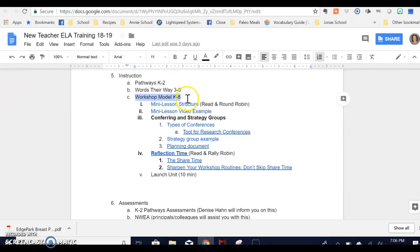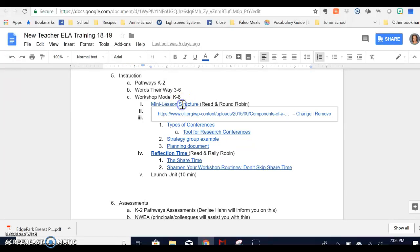So the mini lesson structure, most of you will likely just have about an hour-ish for your reading workshop time. So the mini lesson that you do should take anywhere between 10 and 15 minutes, not longer than 15 minutes if you can help it, because the majority of the time, again, your kids need to be spending in text doing the real work of readers and writers.